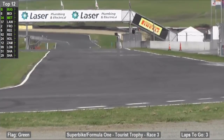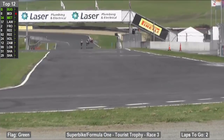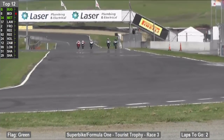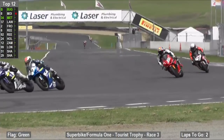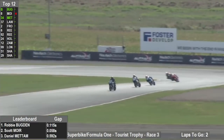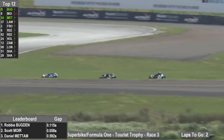He couldn't replicate the efforts of Dan Metham in the previous lap. So 13 in the book of 15, so 2 to go. If you're ever holding something back, it's now time to play all your cards. Yeah, they'll be struggling with tyre wear and other things out there, in particular obviously physical tiredness, I suppose. But I think Bugden's all right there. I think he's got it covered.